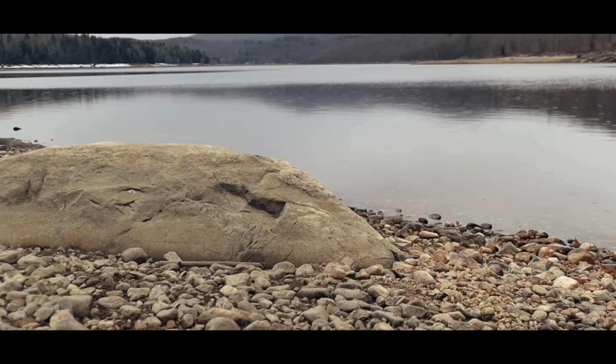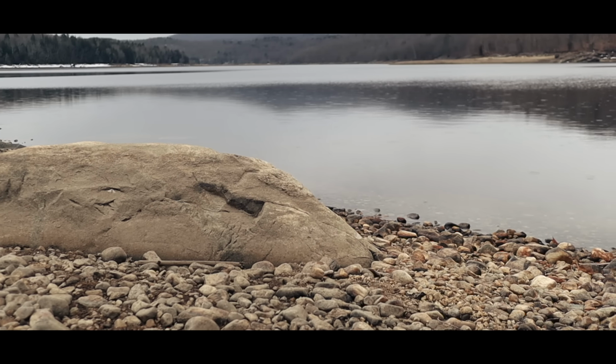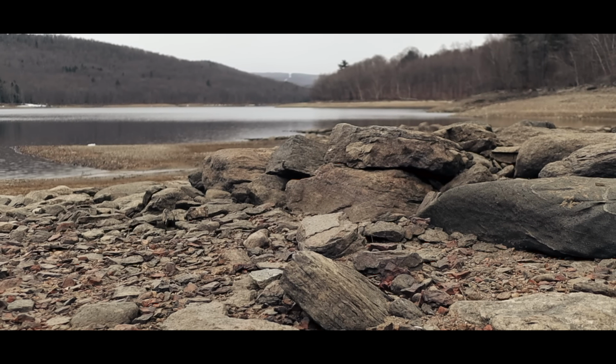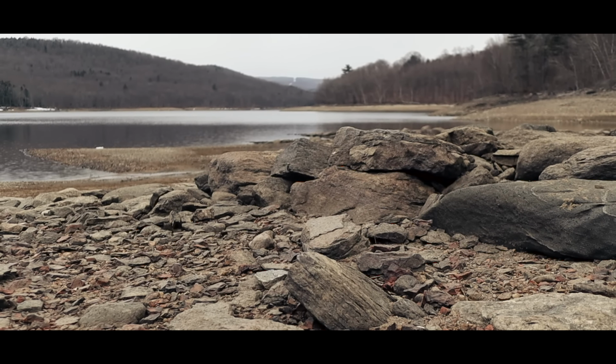And today I find myself at this reservoir, a reservoir that has had its water substantially drained, so much so that all of the old buildings that used to be in this valley that were flooded in the early 1900s are now exposed, as well as any treasures they may have left behind that I hope to find today.